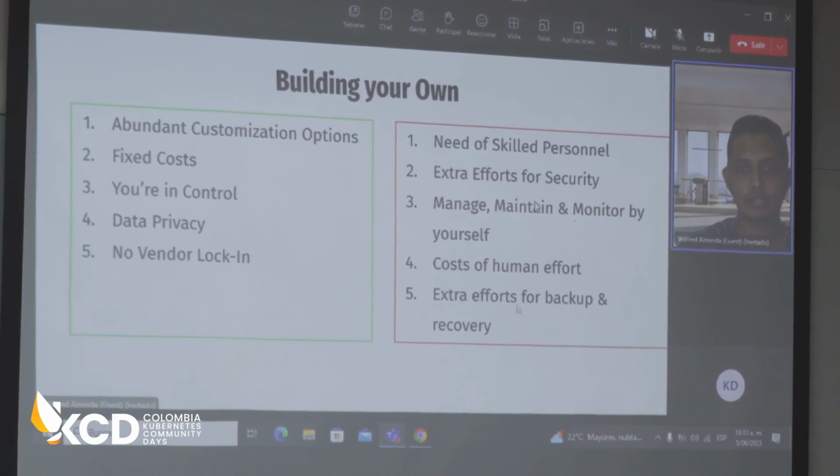That is the cost of next, backup and recovery. So for backup, you need to set up your backup provider.